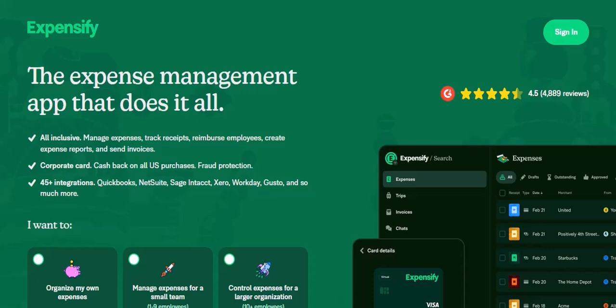Today, I'm going to be talking about the Expensify app. This is an app that I've been using for a while now, and I think it's a great tool for anyone who needs to track their expenses. Before I get into the details of how the app works, I want to take a moment to talk about why I think it's so useful.